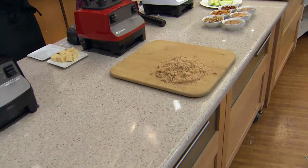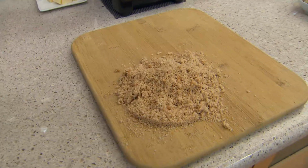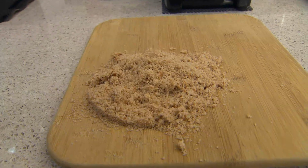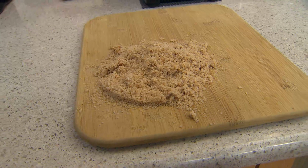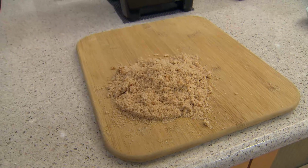And you know what? I always have bread in the house because I'm always using it. I'm not necessarily always using my breadcrumbs. They could be sitting there for a good month or two. Who wants to use those stale breadcrumbs? No flavor. This is fresh, and look how easy it was.